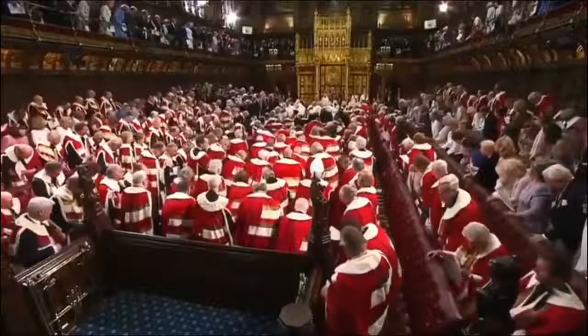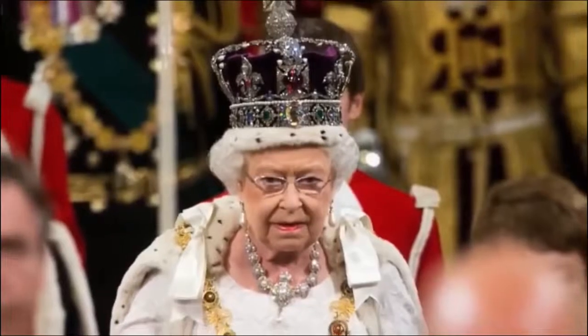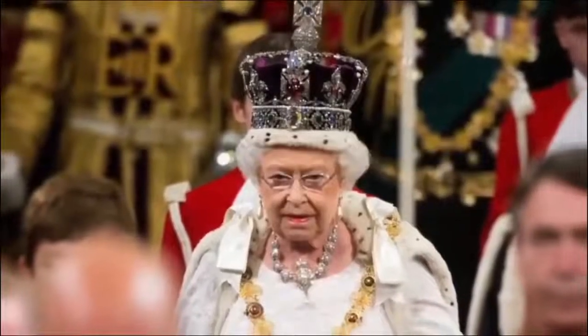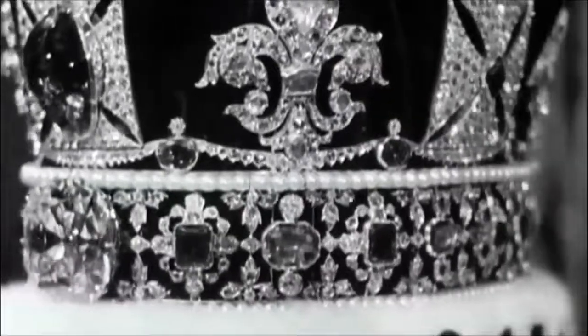It has some 2,868 diamonds and weighs over 1 kilo. And the Queen has said that you actually can't look down while you're wearing that crown because it is so heavy to wear. So when you see this thing actually moving, it's a shimmering mass of light with all of these major stones set within.